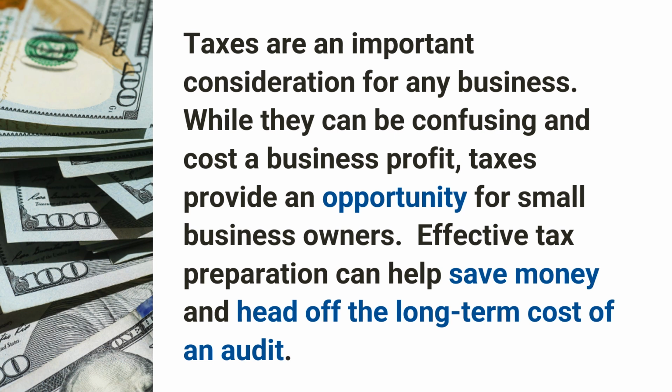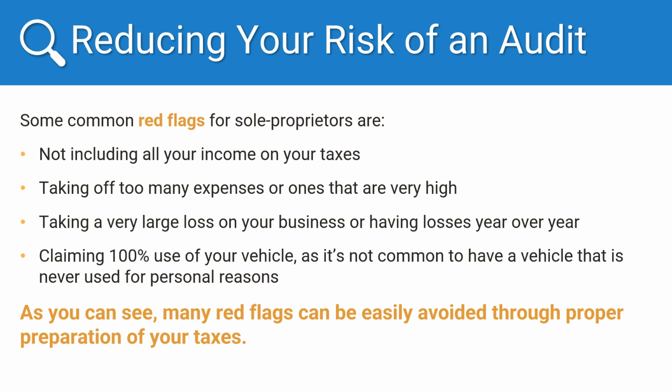Effective tax preparation can head off long-term costs of an audit. Though only relatively few people are audited every year, if you are audited, the cost in time and money can be great. The best way to avoid an audit is to keep in mind common red flags, that is, the issues that often lead to an audit.